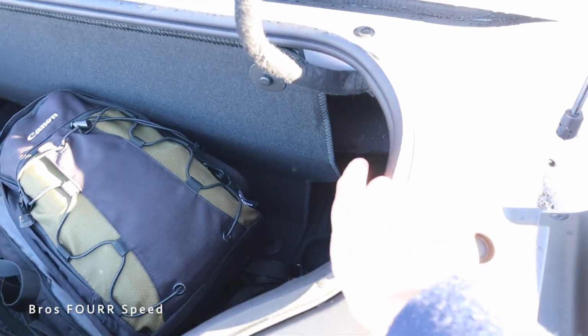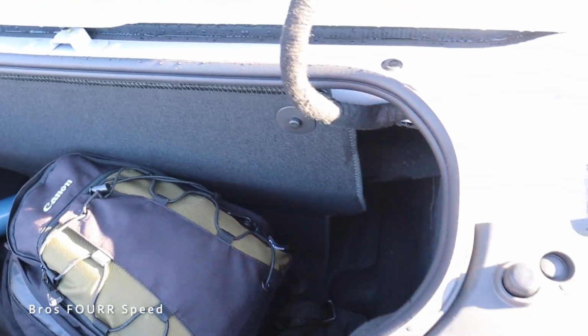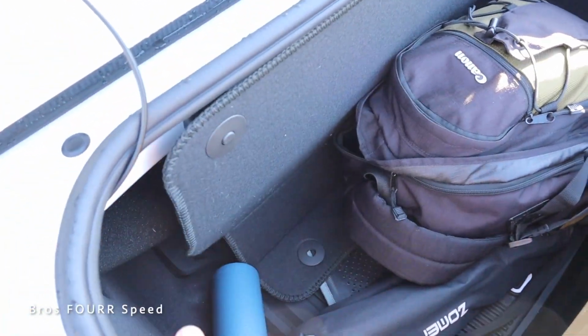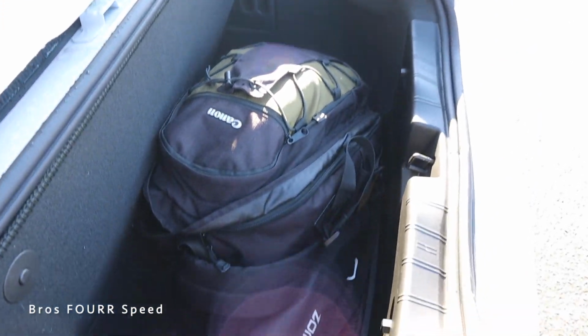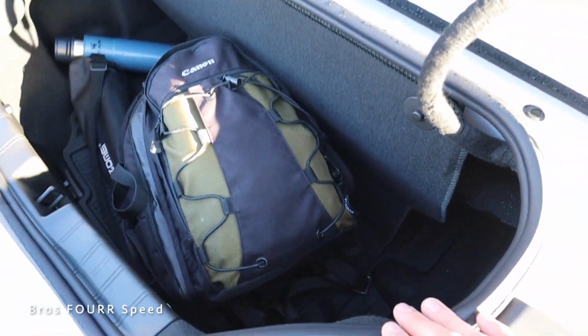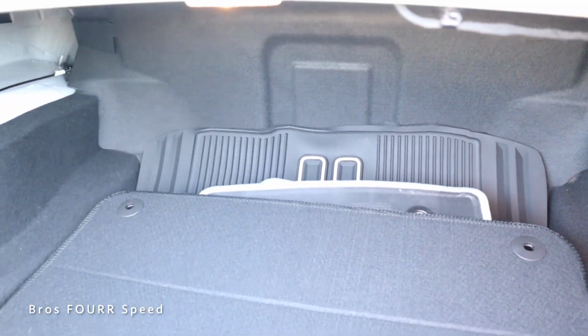So when you do have the top down, you have to make sure that all of your items are on this side of this area because the top does take up that front portion of the trunk. But even with the top down, you can see with one bag, I could probably fit 2 more in there, just depending on the size. So you still get a good amount of space. And then with the top up, you can fold this portion down.